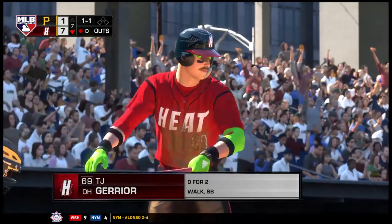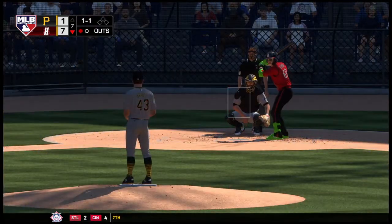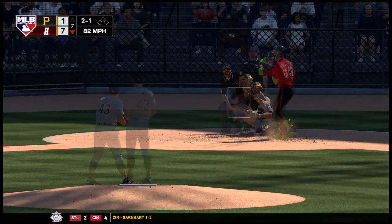So now it'll be the 4-hole hitter, TJ Champ. He comes in 0 for 2 thus far. Now the 1-1 pitch. Misses for the second ball.